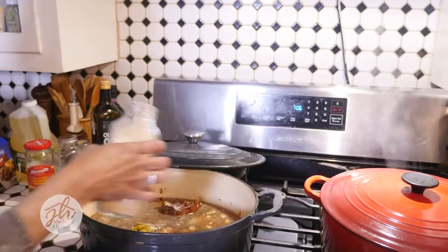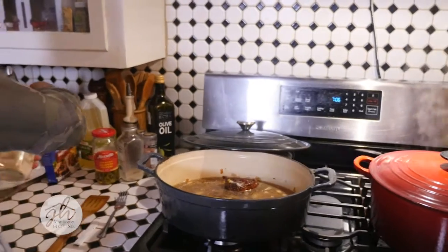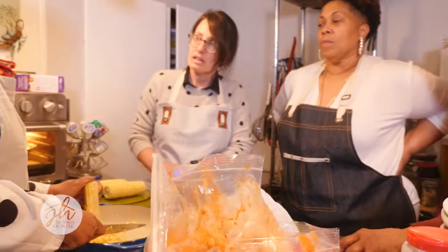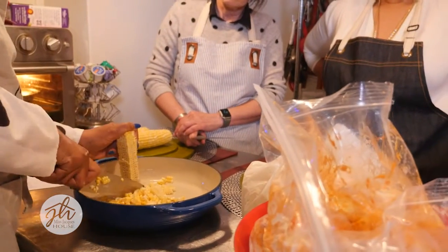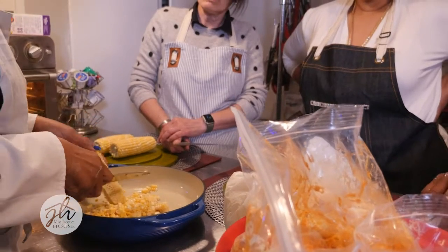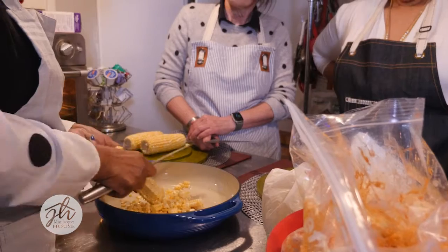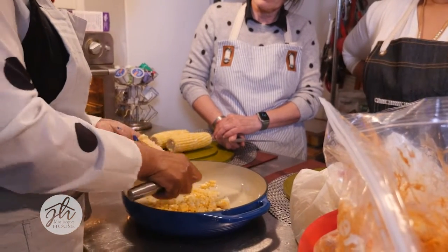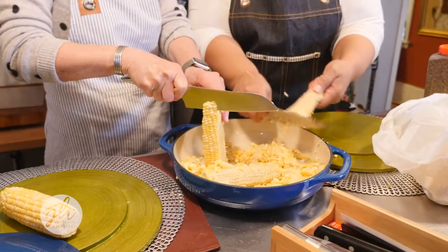And another pointer for the fried corn is you really need to soak it for about an hour. Oh, really? Yeah, it makes it plump, and then you get more corn milk out of it, and it's juicier. And I don't know what chemical reaction takes place, but it's sweeter. So after you get the kernels all off, then you scrape for that luscious milk that you get out of there.